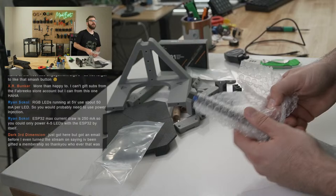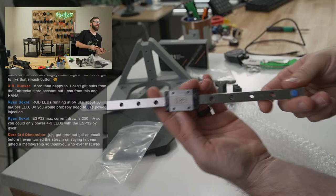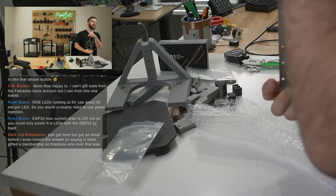I'm gonna have to figure out on some of the socket heads where they are. Okay, sweet. We got a KB3D rail. Ooh, this feels like a nice rail. This is a nice rail. Awesome, so we've got that.